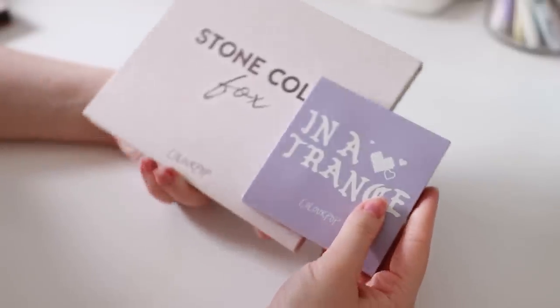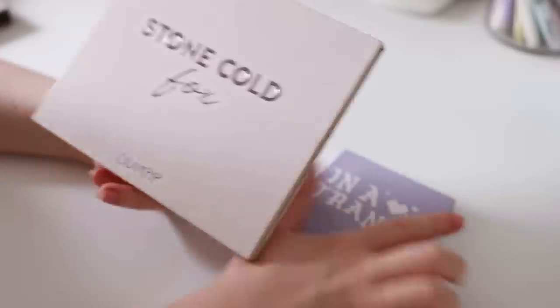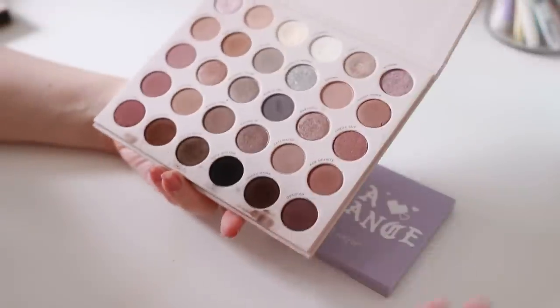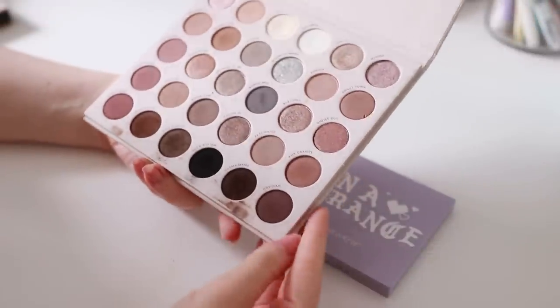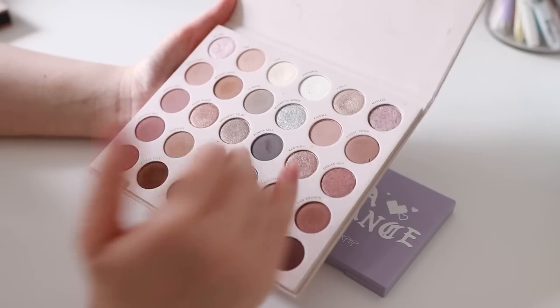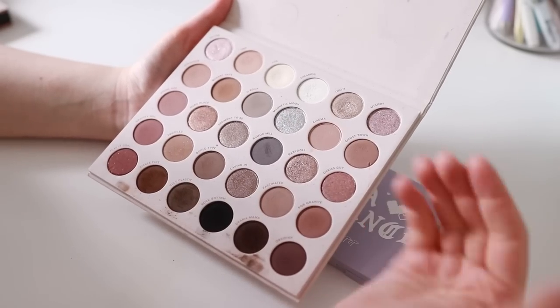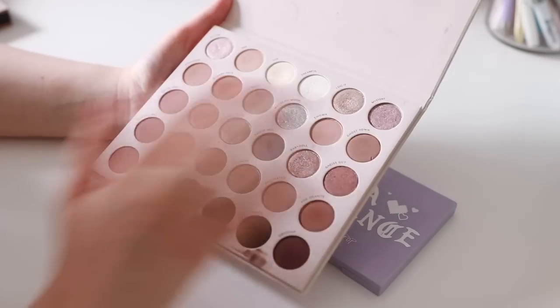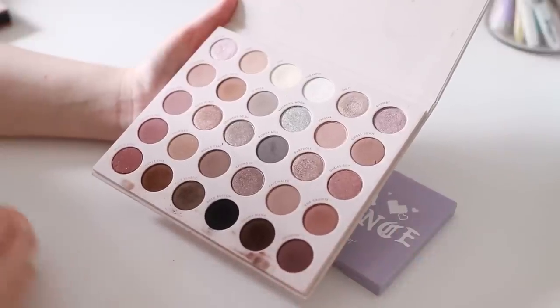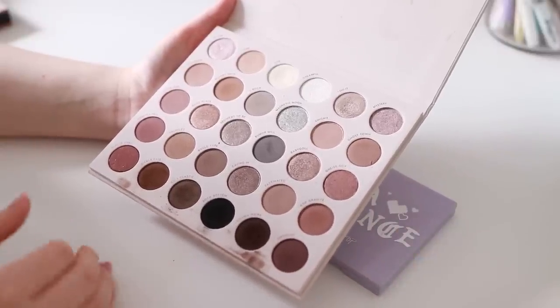Then we have a couple from ColourPop. First up, we have Stone Cold Fox, which is their flagship cool toned neutrals palette. Sorry, it's looking a little worse for wear. I can probably give it a little bit of a clean up. I feel like the formulas and the quality of ColourPop's eyeshadows, especially these powder formulas, are good, but not as exciting to me as some other ones.